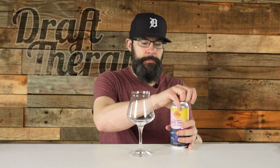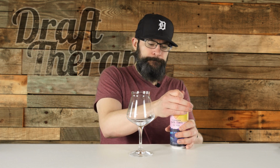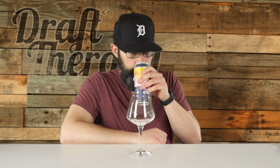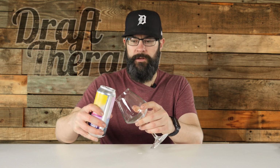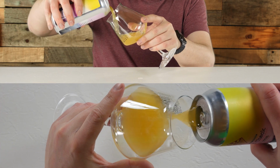Let's go ahead and crack this open and get a nose on the can. Not a big pop. I'm getting a little bit of a dankness, but a little bit of a pininess too, which I wasn't expecting, but I'm not getting a whole lot of an aroma out of it. So let's pour it. We'll smell it out of the glass, see if it gets a little bit more of a kick. It's coming out pretty yellow out of the can.